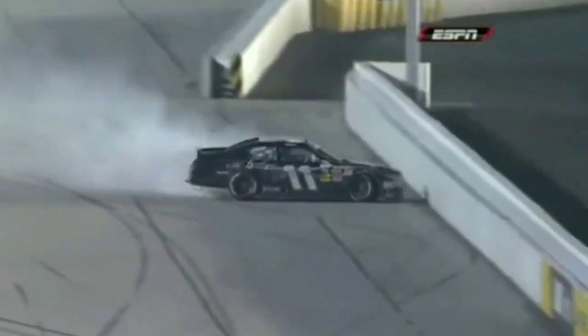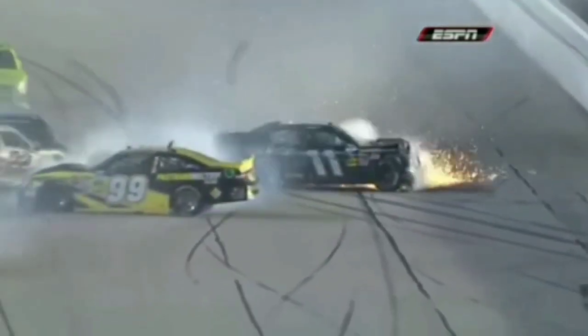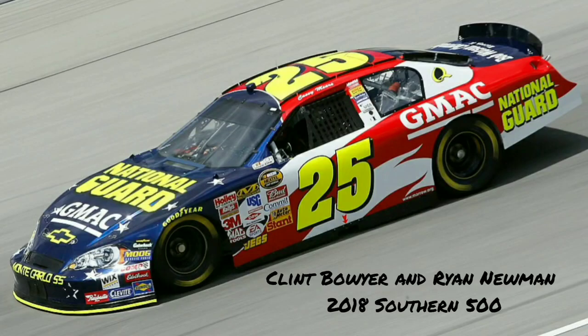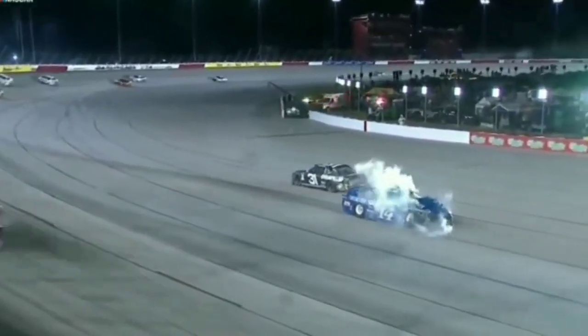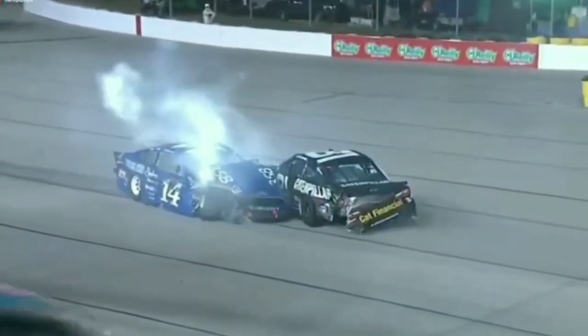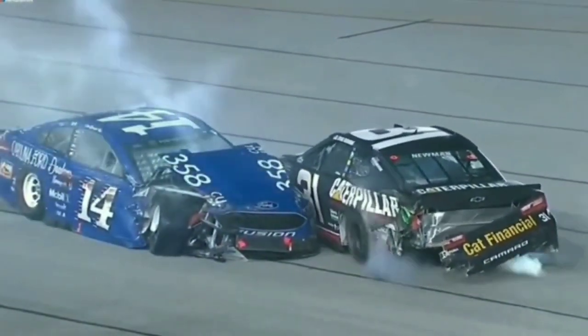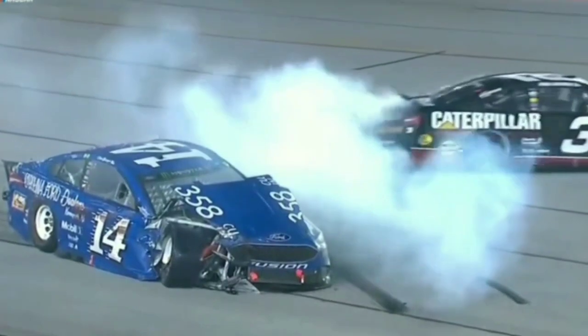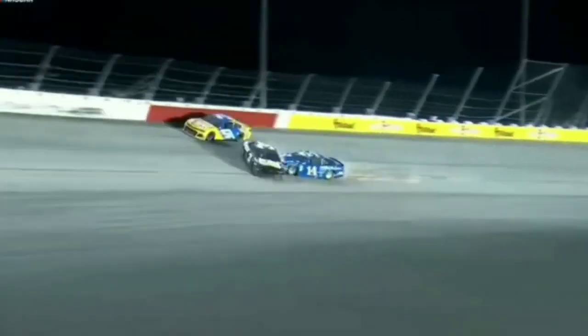Look at this hit. And that was Kyle that got into the back of the 11. Wow, what a lick, man. Lifted the whole car right up off all four. Look at the damage. 31, Ryan Newman. The 96 of Jeffrey Earnhardt. Man, look at the 14 car. I looked up out the window and saw both cars going up the banking. What the hell happened there? Oh, man.